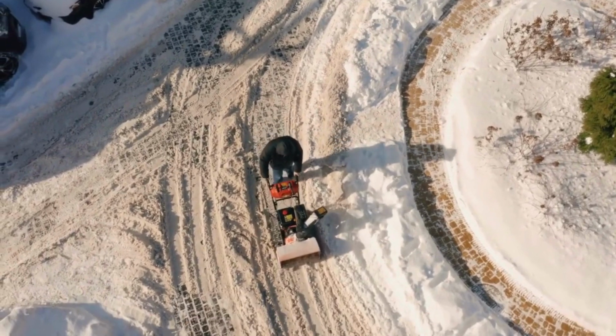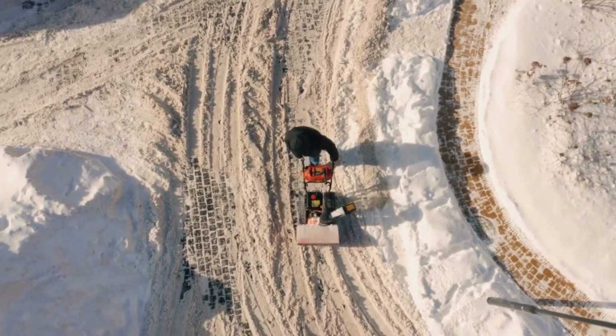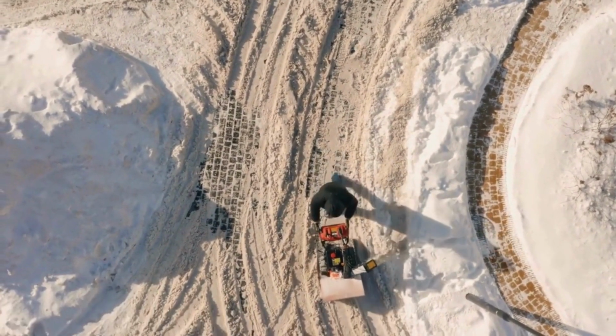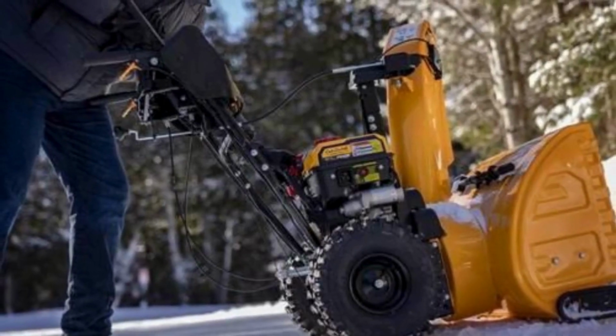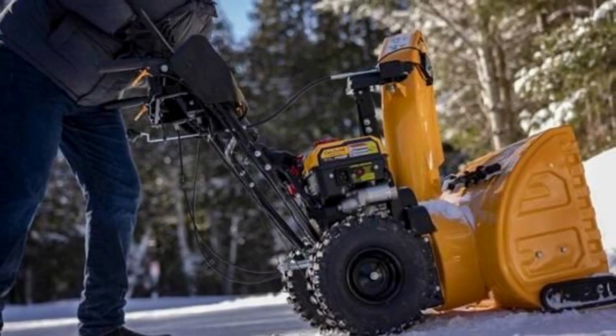Another sign is performance. If your snowblower isn't clearing snow as well as it used to, leaving patches behind, or struggling with heavier snow, it might be past its prime. Does your snowblower take several tries to start? Today's models come with push-button electric starts, making life so much easier in cold weather.